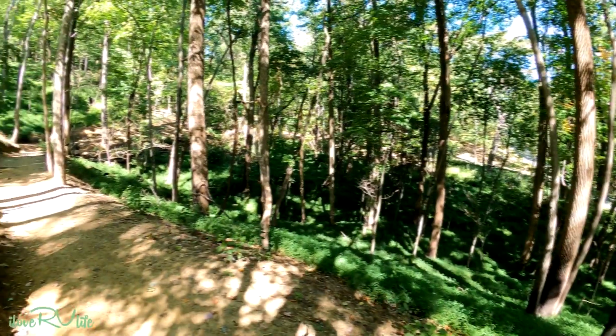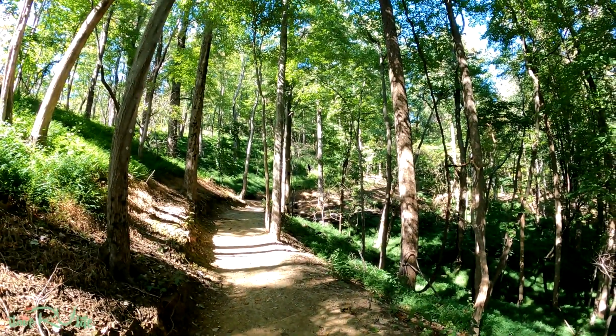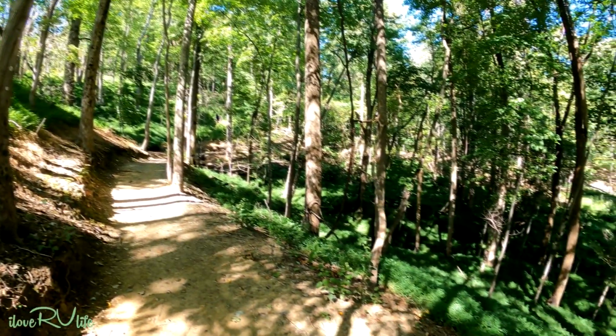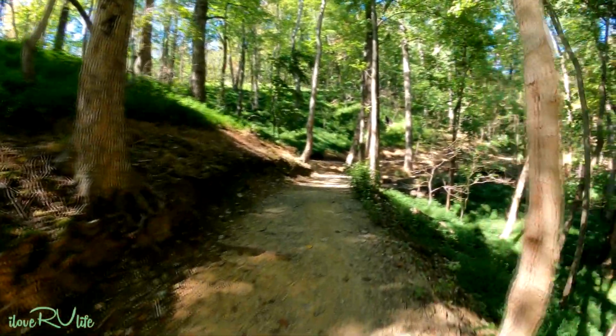I can't get over all up through here, the little valleys down here, and they're just so green and pretty. Just gonna be a beautiful day. Beautiful day for a hike.